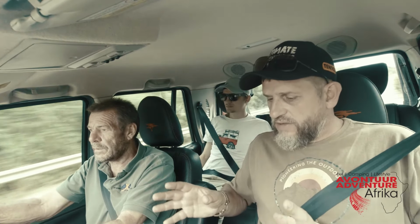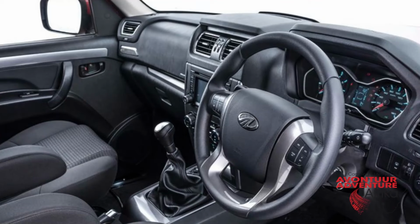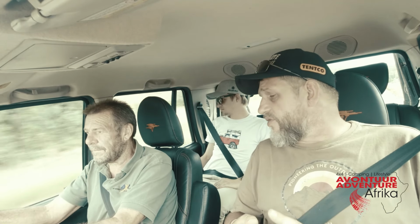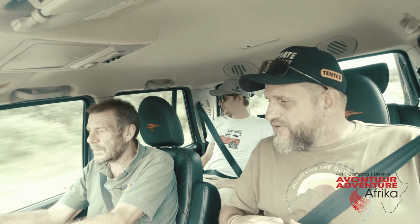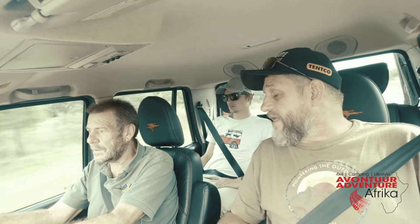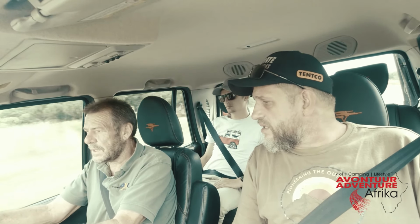And we also spoke a little bit earlier about the interior of the vehicle. For me, it feels a little bit old. You have a look in front of you, the instrument cluster, there's no fuel consumption. It's very basic. It's an odometer, a trip meter, and it tells you your revs and your speed. There's no real information except for that.